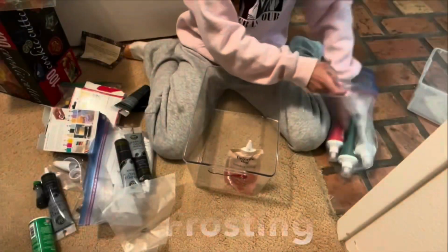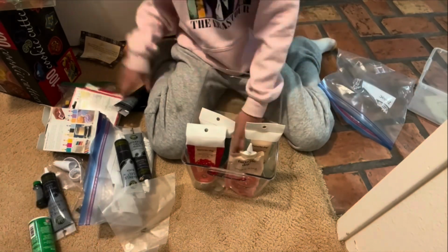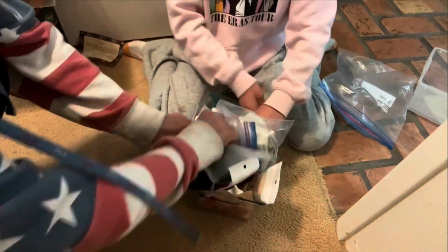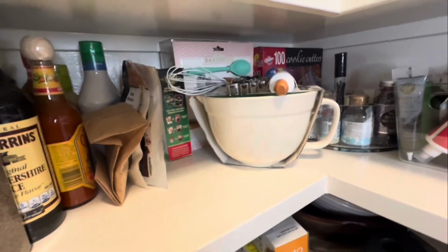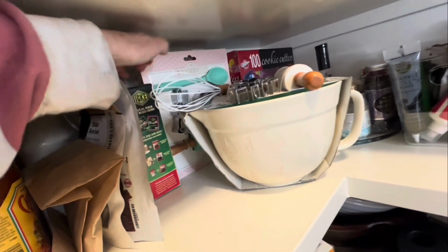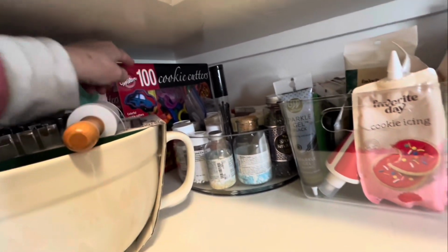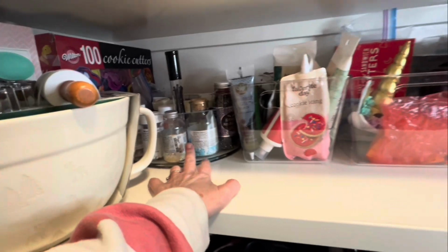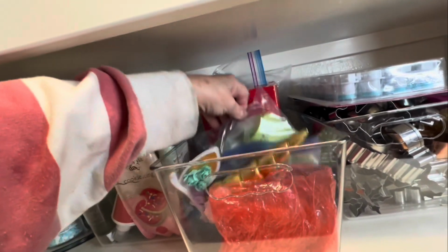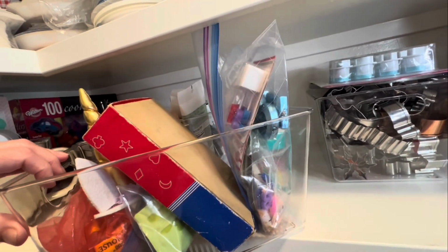Oops, I'm sorry. Since that was kind of a long ASMR session, I went ahead and put this part in hyperlapse. Or not, I got all the baking stuff to fit. There's a big giant box of cookie cutters back here. And then here's an Easter set, a Christmas set, another giant box of cookie cutters. Then we have all the toppings, all the icings. And then this is the cake topper and all the candles.